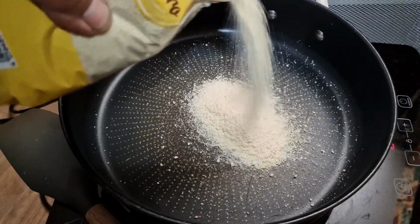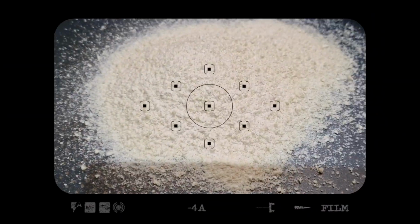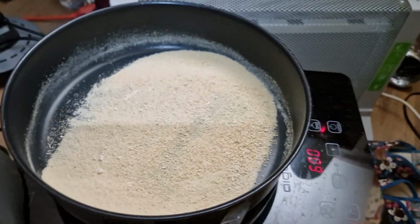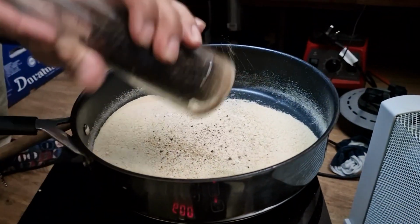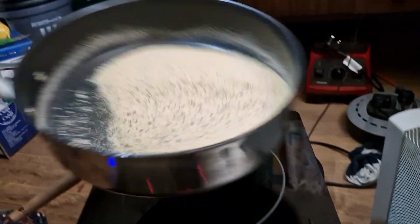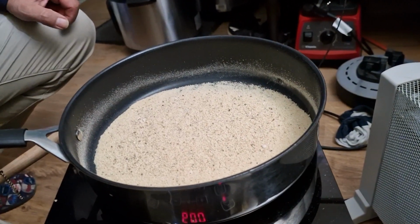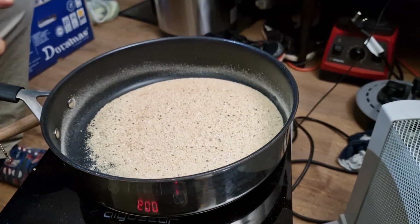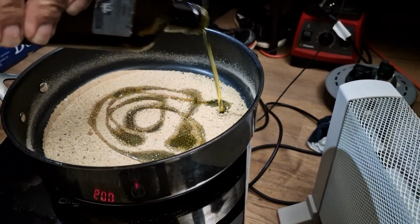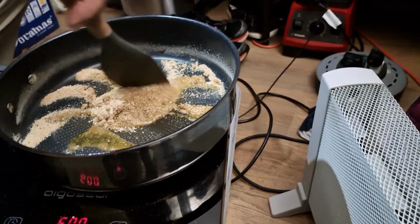So we're putting some breadcrumbs. That should be enough. Then we're putting some salt. Toss it around. Then we put some pepper. And you see it's getting brown. When it gets brown, toast it a bit, not too much, then we put some olive oil. That's it. Enough.